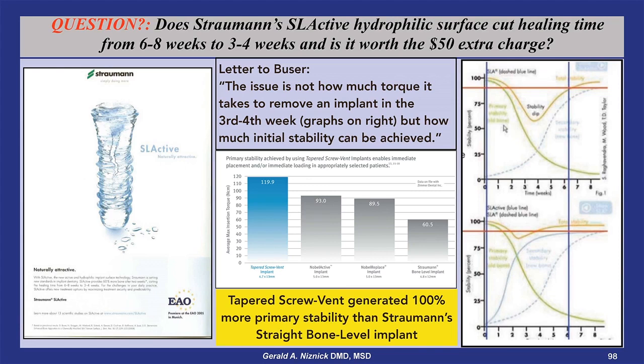From a clinical standpoint, achieving high initial torque allows for immediate loading of the implant. What the torque values are at the 3rd to 4th week after implantation is of little consequence. You're either going to get enough initial torque to load the implant immediately, or you're going to leave it for 8 to 12 weeks and let healing occur before placing the implant into function. Far more important is the relationship between the implant design and its surgical protocol in achieving high initial stability to allow immediate loading even in soft bone.